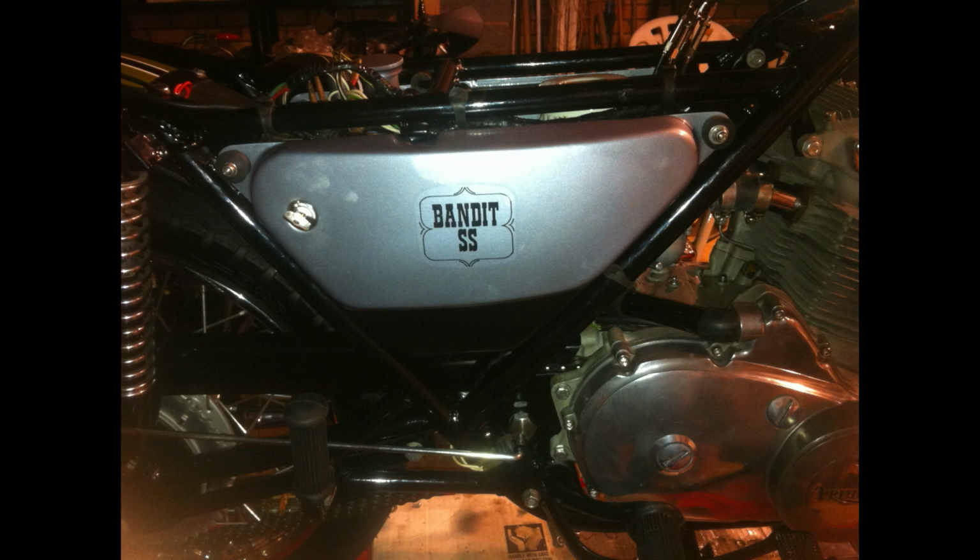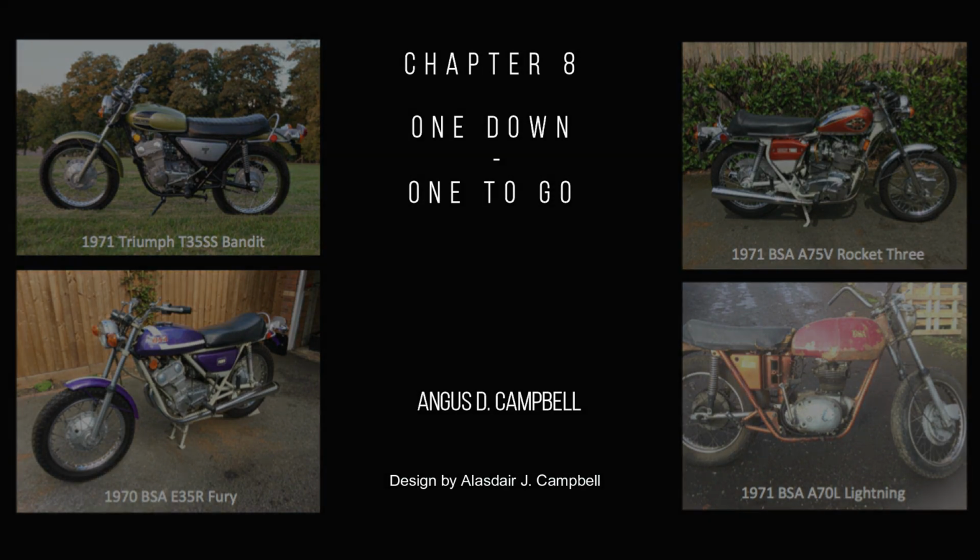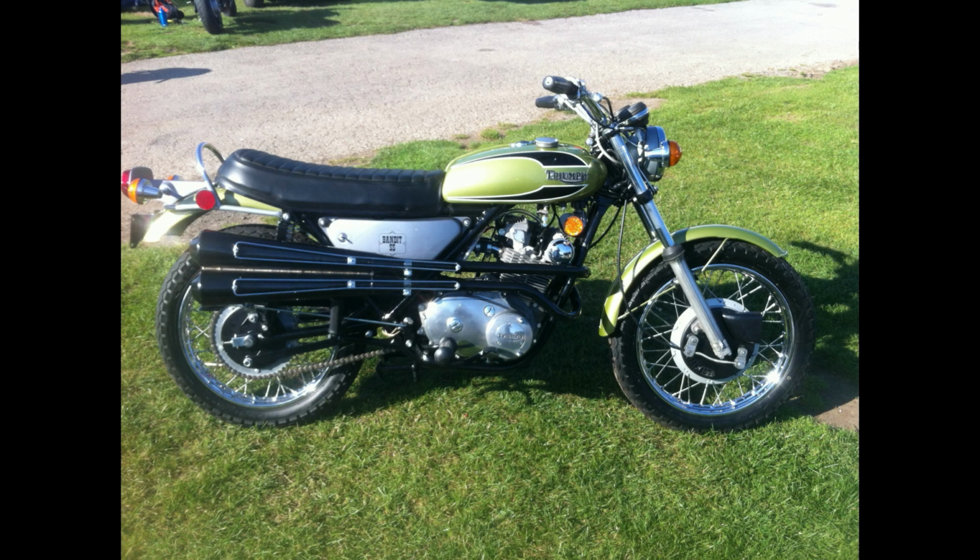So that completes a whistle-stop tour of 10 years worth of effort, actually. And by September 2013, the Bandit SS was complete and was actually running. So it's now September 2013, and we'd achieved the target of taking the bike to a classic bike track day and the vintage weekend at Cadwell Park. And here is a photo of it complete at that venue.